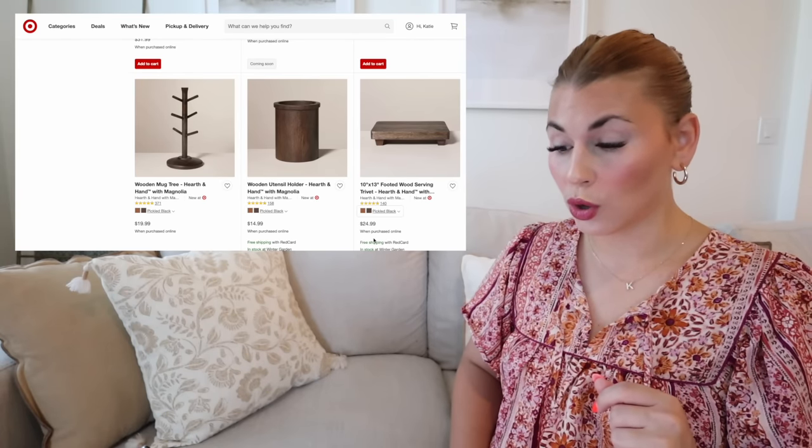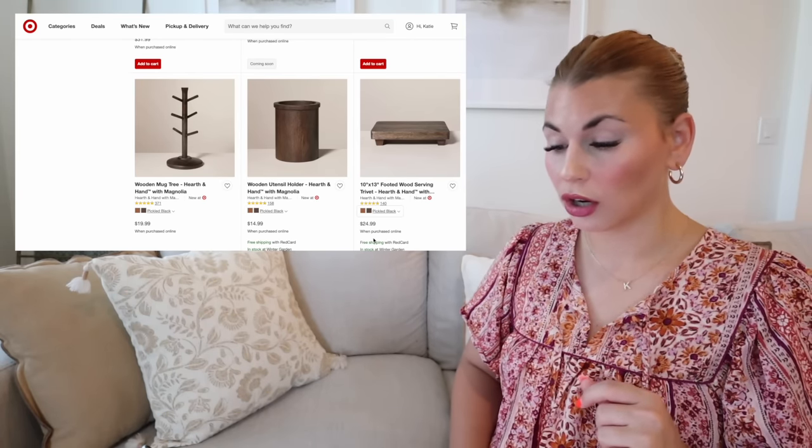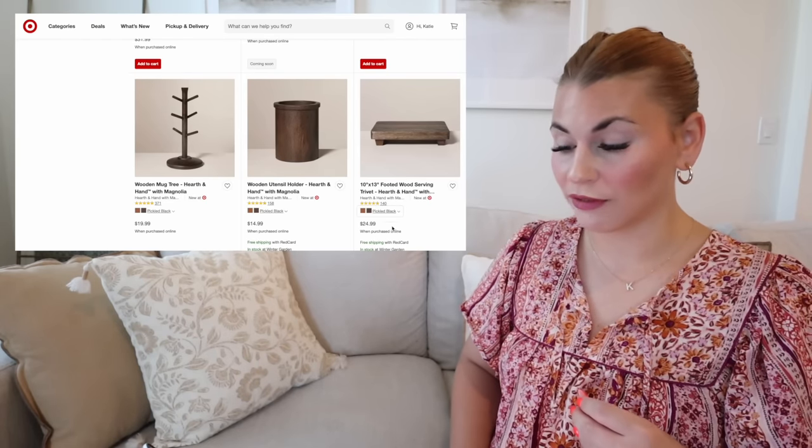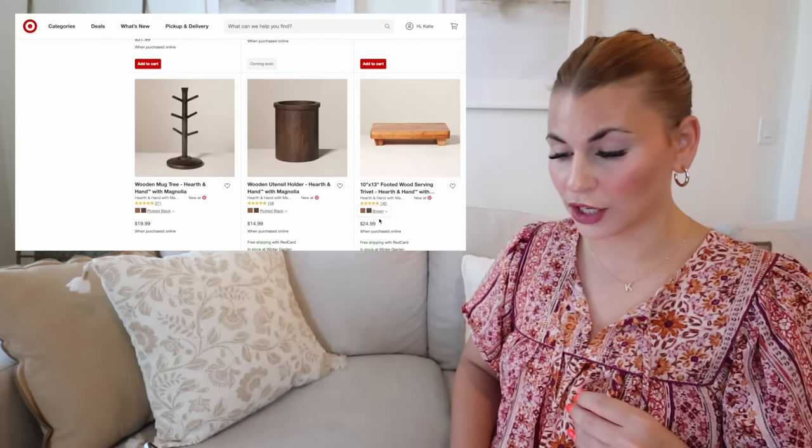It's like a cool toned walnut, like a dark cool toned wood. That's really, really pretty. I actually very much prefer that over her normal reddish toned brown.